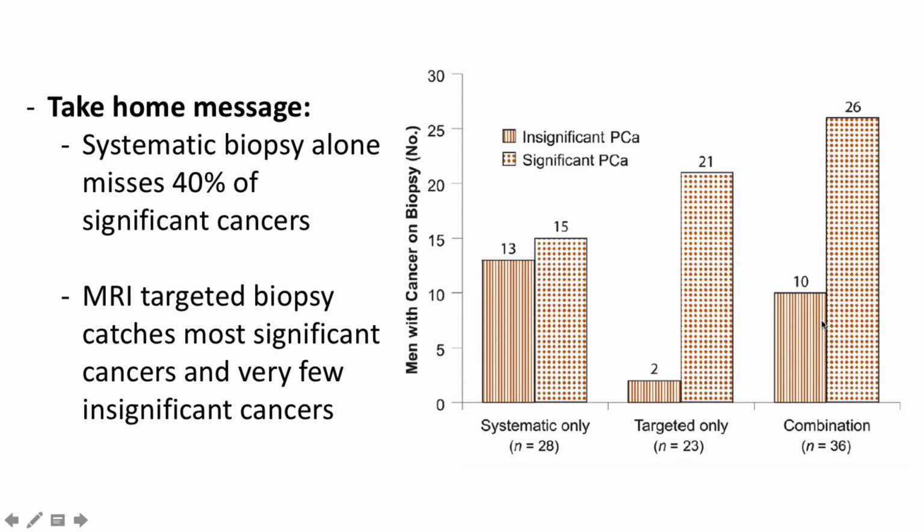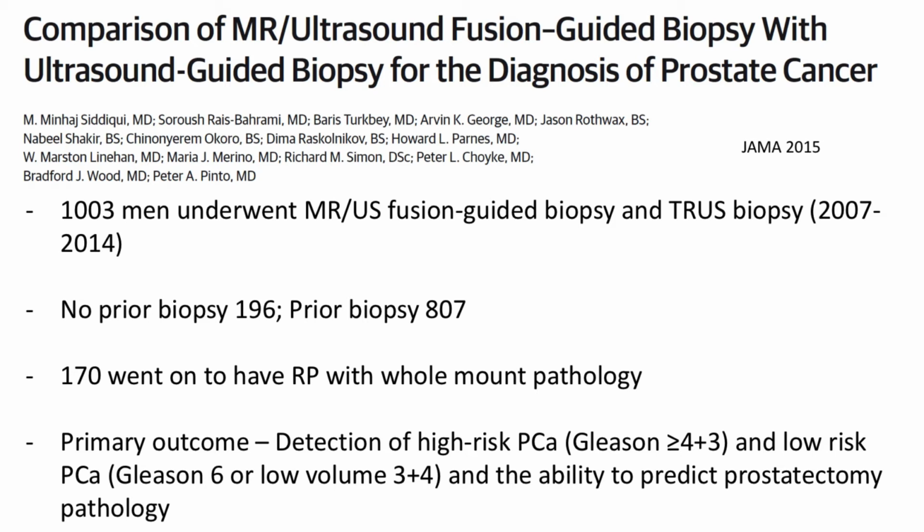This is a paper published in JAMA in 2015 looking at over 1,000 men who underwent both MR ultrasound fusion guided biopsy as well as a TRUS biopsy, most of whom had a previous biopsy, some were biopsy naive. About 170 men then went on to have radical prostatectomy with whole mount pathology available. Their primary outcome was to look at detection of high-risk prostate cancer as well as low-risk prostate cancer and the ability to predict prostatectomy pathology.